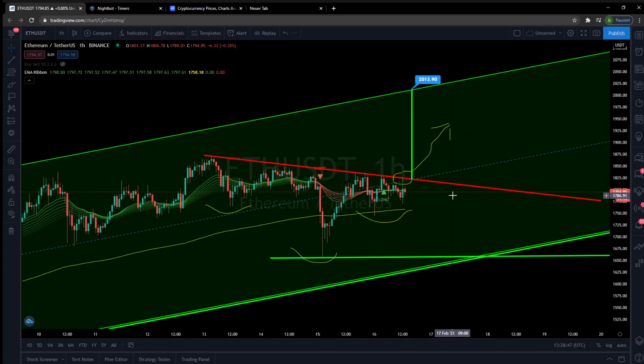Then we have to watch Ethereum versus Bitcoin, and then we can maybe go into a good trade for Ethereum in the direction of about 2000. That's a nice target here for Ethereum if it can break it.